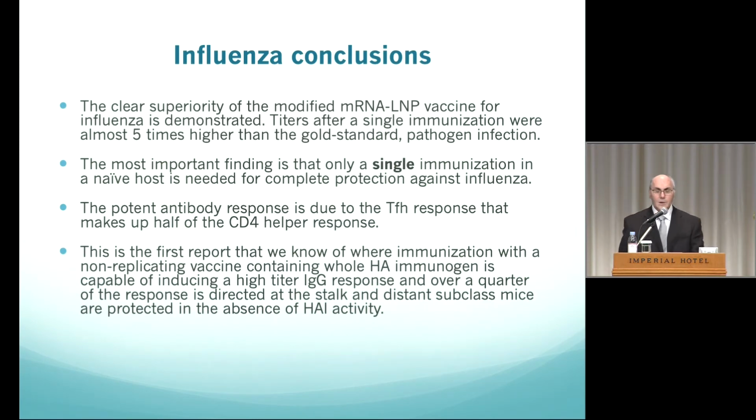So our conclusions from our influenza studies were that we developed a brand new vaccine platform that used modified RNA and lipid nanoparticles. We saw enormous antibody responses and protection across subclasses, which is not seen with any other vaccine platform. The mechanisms were the induction of a specialized helper T cell population that boosted antibody responses. And those TFHs are responsible for the potent antibody response. So we had a vaccine that would protect against distant other subclasses and had incredibly potent responses.